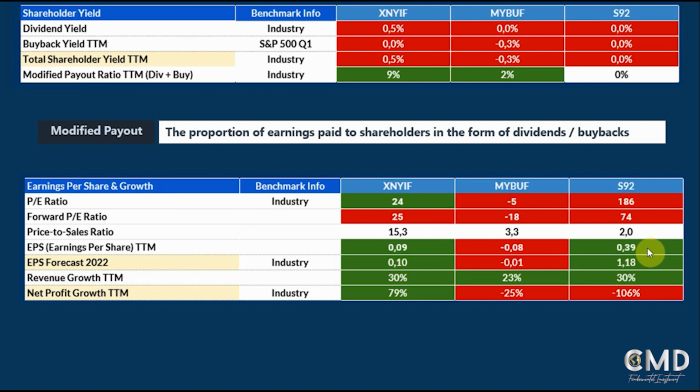Finally, we have SMA Solar, which is expected to do really well over the next few years. But the flip side to that is, as you can see down here, that the net profit growth for the last 12 months declined by more than 106%. So again, they're also similar to Meyer in a small turnaround case, at least from a profitability perspective. We can finally look at the revenue growth for the last 12 months.